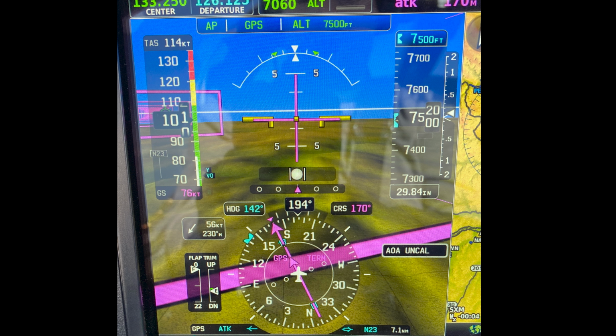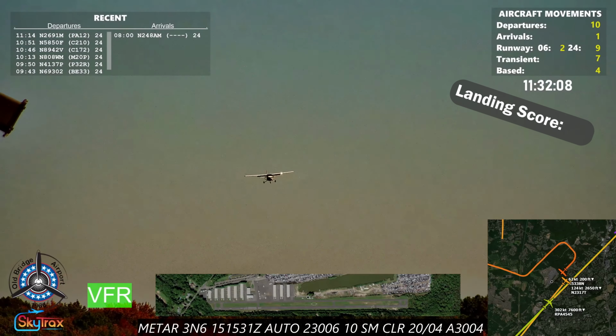So stay with me as I rate all of Saturday's landings at my home base here in Old Bridge, New Jersey. All right, let's get to it.